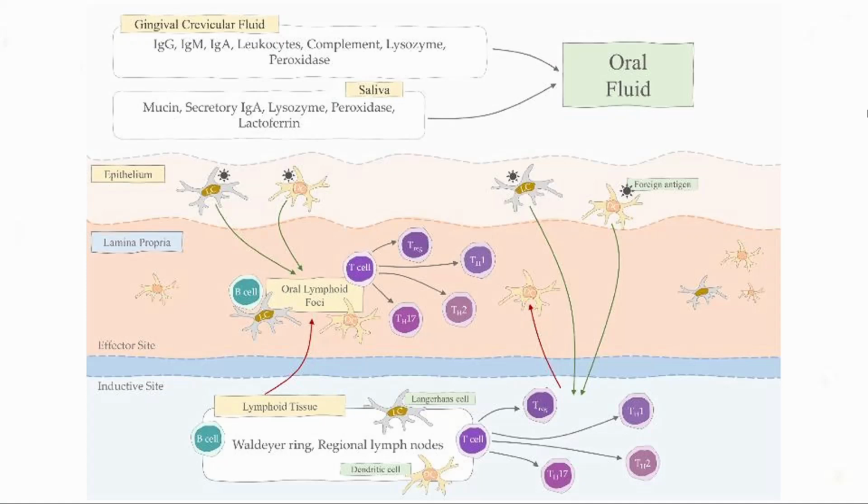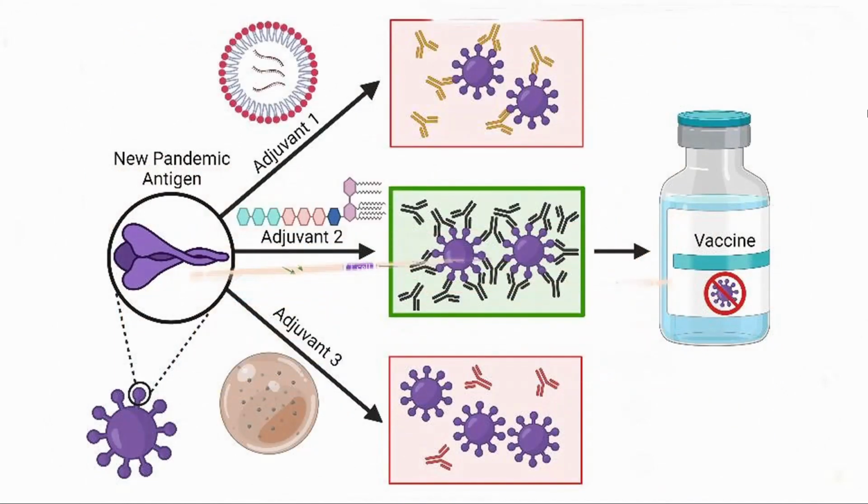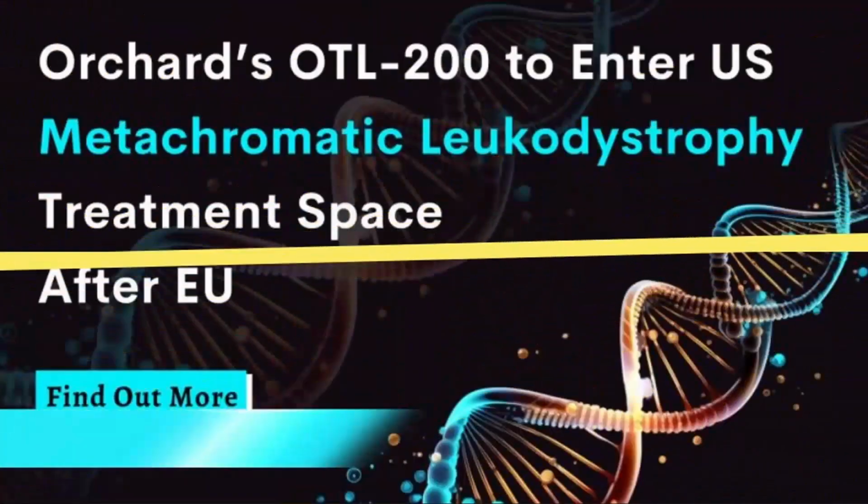The vaccine stimulated a desirable increase in IgA antibodies in the mouth, which prevent the virus from attaching to mucosal cells. Further research is ongoing to determine the vaccine's efficacy and duration of protection. Other groups are also exploring sublingual and intranasal COVID-19 vaccines.